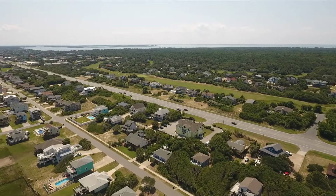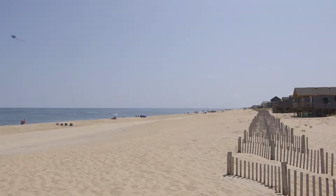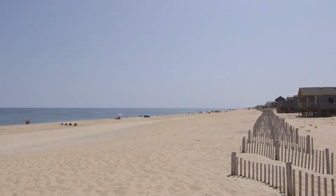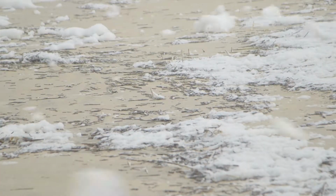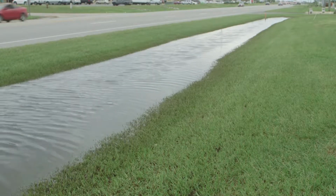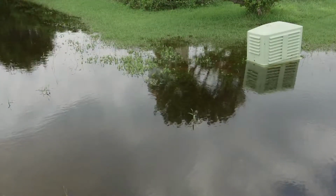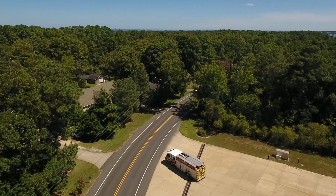The town of Kitty Hawk is among the most beautiful places on the East Coast to live. However, that beauty can quickly turn into rough ocean overwash flooding or soundside flooding caused by wind-driven tide. Excessive rain events bring more flooding problems. Any of these events have a negative impact on providing emergency response to residents or visitors.